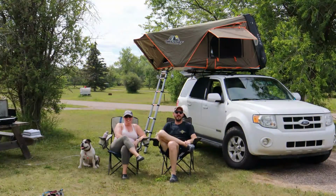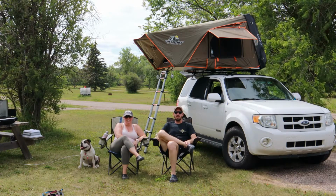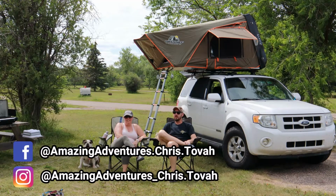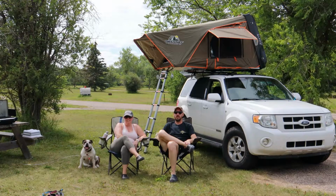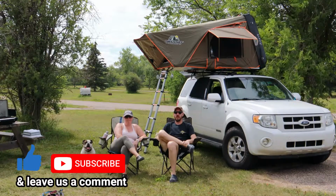It's a really good tent. It's really comfortable. I can stretch out fully. I'm 6'2", and I don't have to cramp up or curl up at all. I basically lay flat, lay on my side, my stomach, my back, whatever, and I'm comfortable.